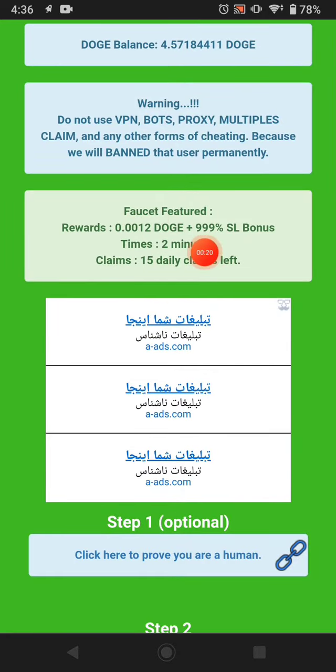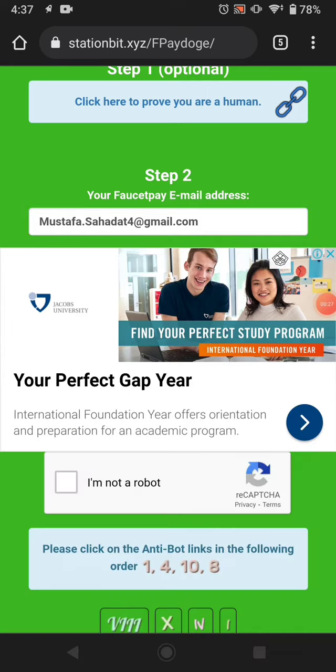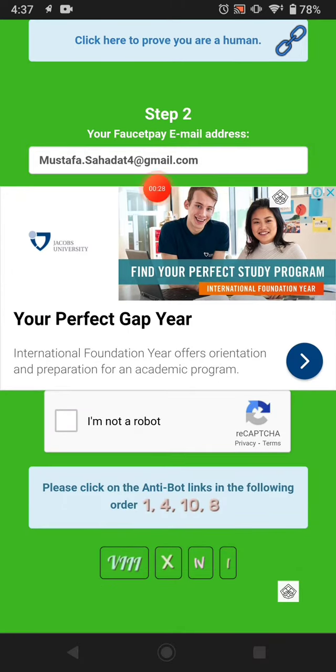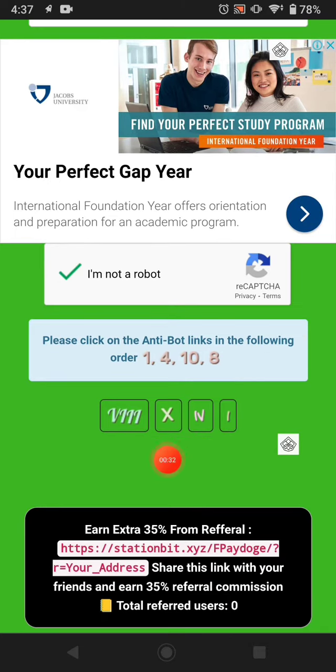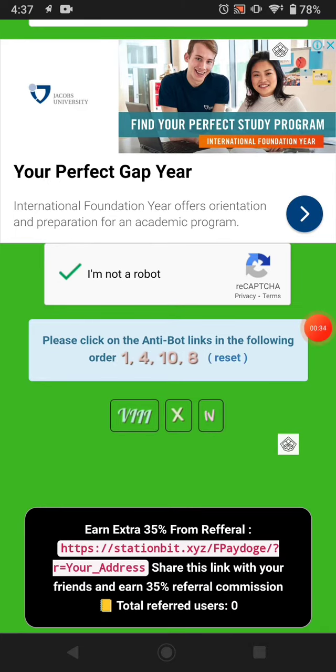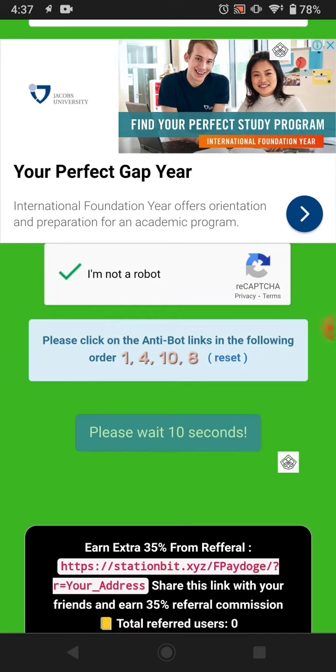First of all, just put your FaucetPay wallet address, just put your email address. Okay, just solve this little captcha. After that, just solve this captcha. It's a 1, it's 4, it's 10 and 8, and just wait 10 seconds.